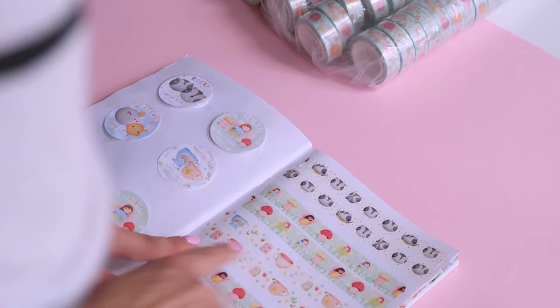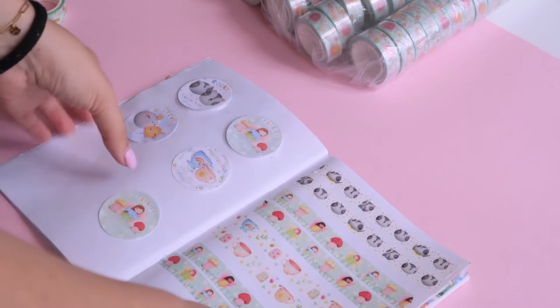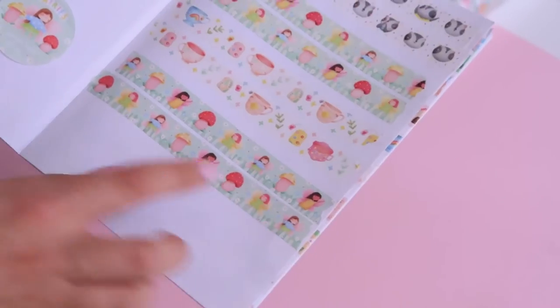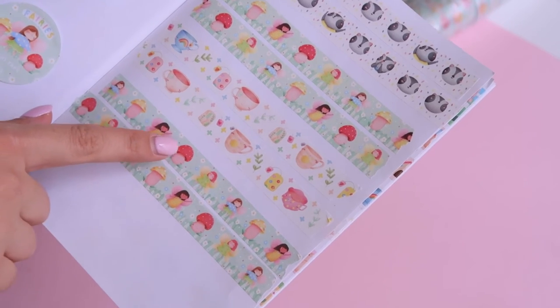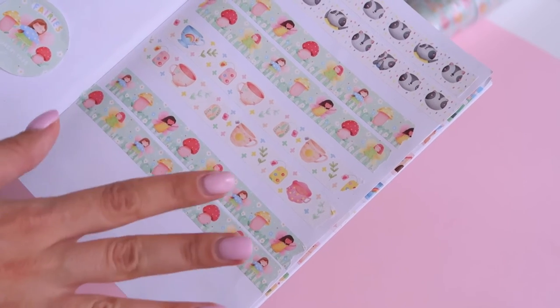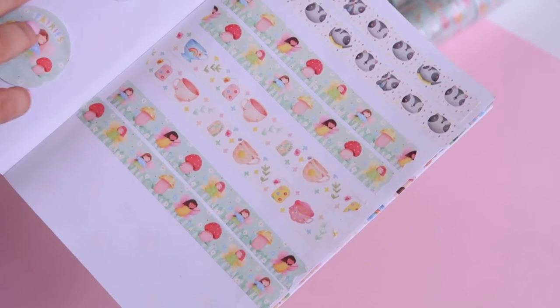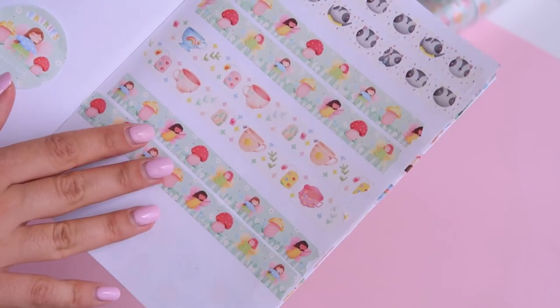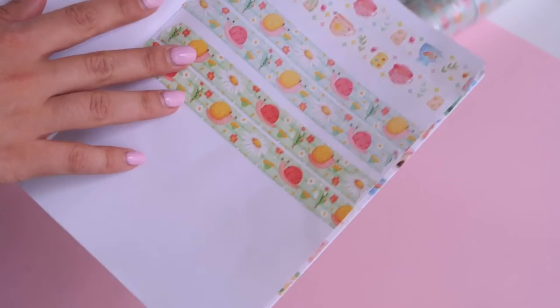Let's try the fairies one now. With this one, it's not a big difference. I mostly see the difference on the yellows and the reds, because with my other manufacturer I noticed that they always look way too saturated, like the reds and the yellows and all of that. But with this one I really, really like it. But with this one I don't see as much of a difference as with the snail. So this is the old one and this is the new one.